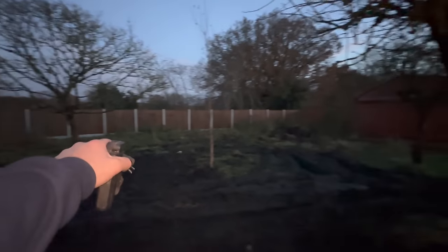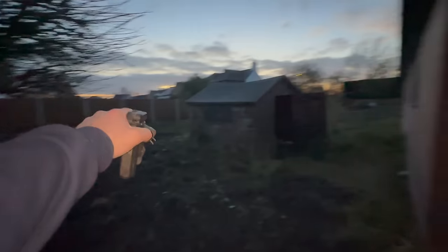Just starting to get dark now. Looking nice and clear on the camera. That's the drainage to do tomorrow, that stretch there all the way down and round.